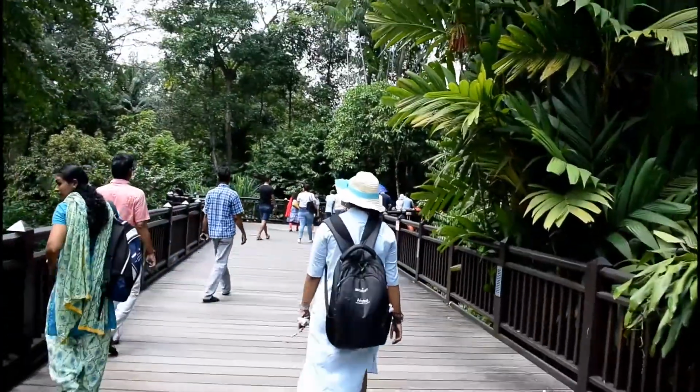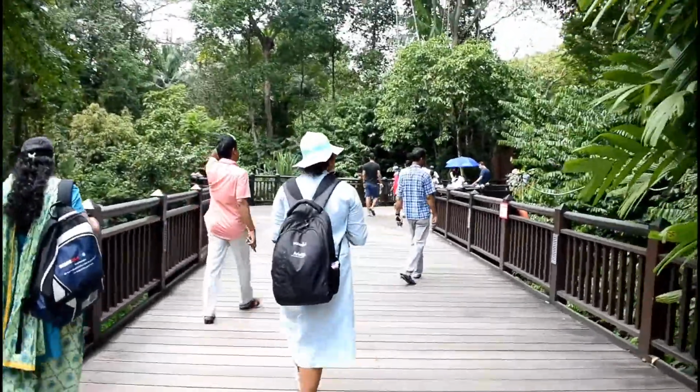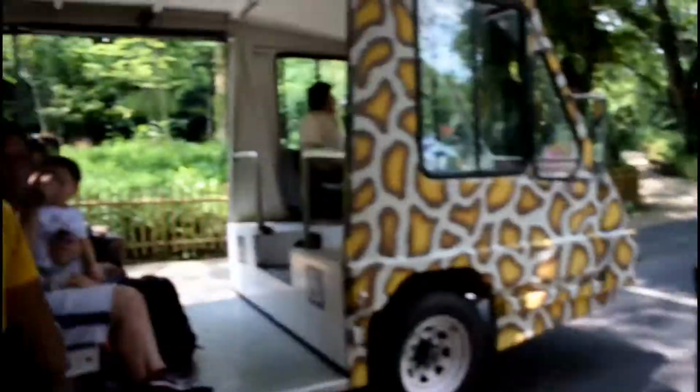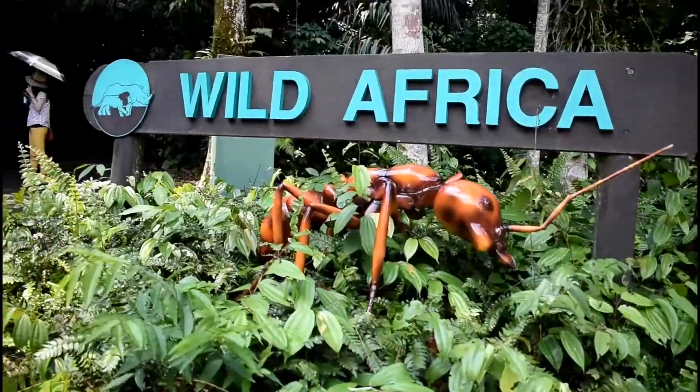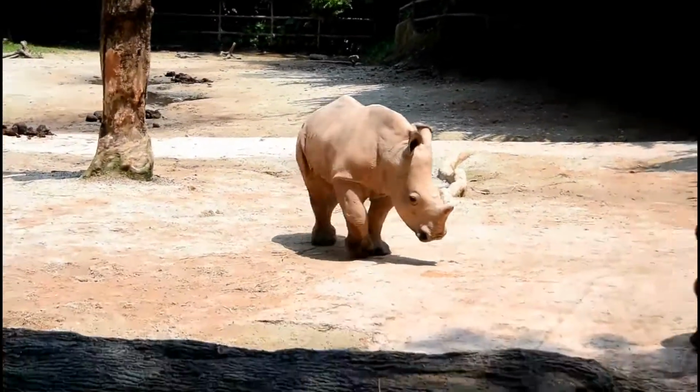The best part of the zoo is they have a structure part to part. Like for Australia they have kangaroos in that section, and the bus service will be there in and around. Like if you want to go from Wild Africa to Asia, then they will take you, and this is very pretty cool. And this is the Wild Africa. Let's get inside.